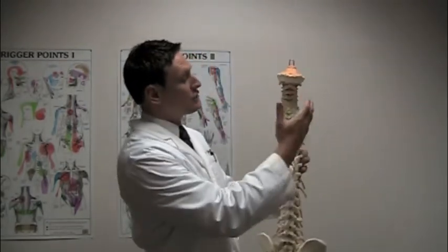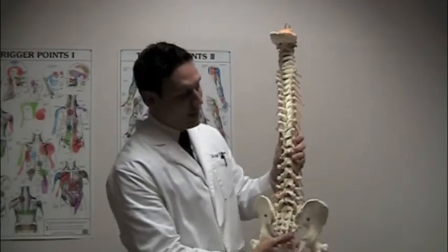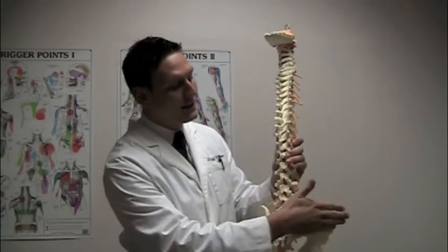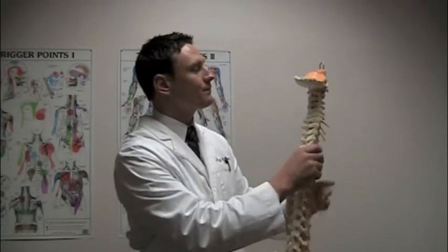We can see that there are joints on both sides. Now there are 24 vertebrae, with joints on both sides of those. We have what they call the sacroiliac joints because we have our sacrum, our ilium. Some people call this the hip. This would actually be the hip right here. This is the ilium, the sacrum, and they call that the sacroiliac joint or the SI joint.